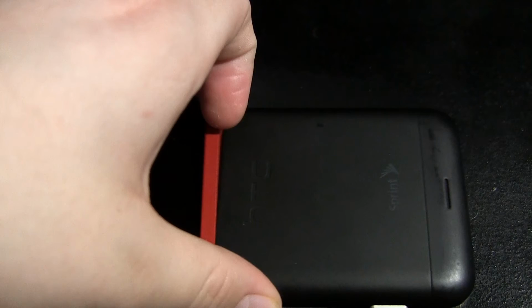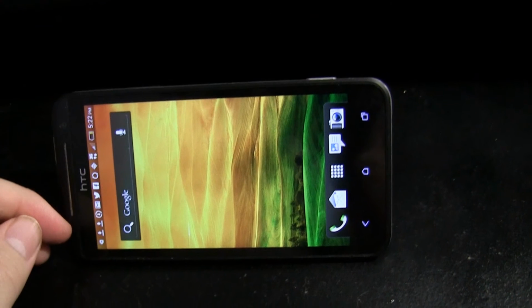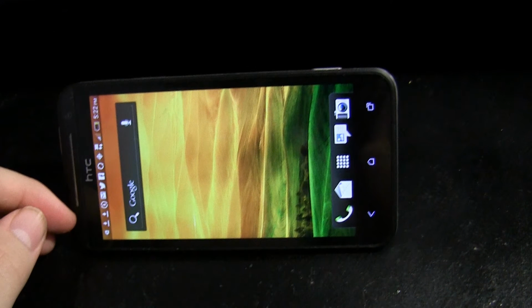Then here you have the red strip. It's actually a very thin kickstand that you can use your fingernail and carefully lift out. I found the stand to be very sturdy even while playing a game. The idea is that you will watch movies on the EVO 4G, but I can't see myself watching movies on such a tiny screen. It's a great idea for a mobile device, but I would love to see this implemented on a tablet instead of a smartphone.